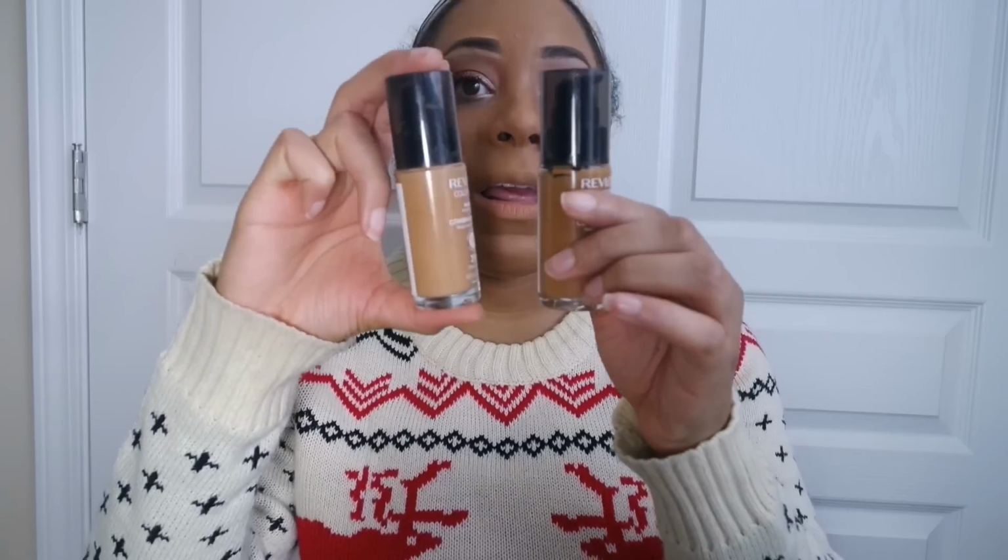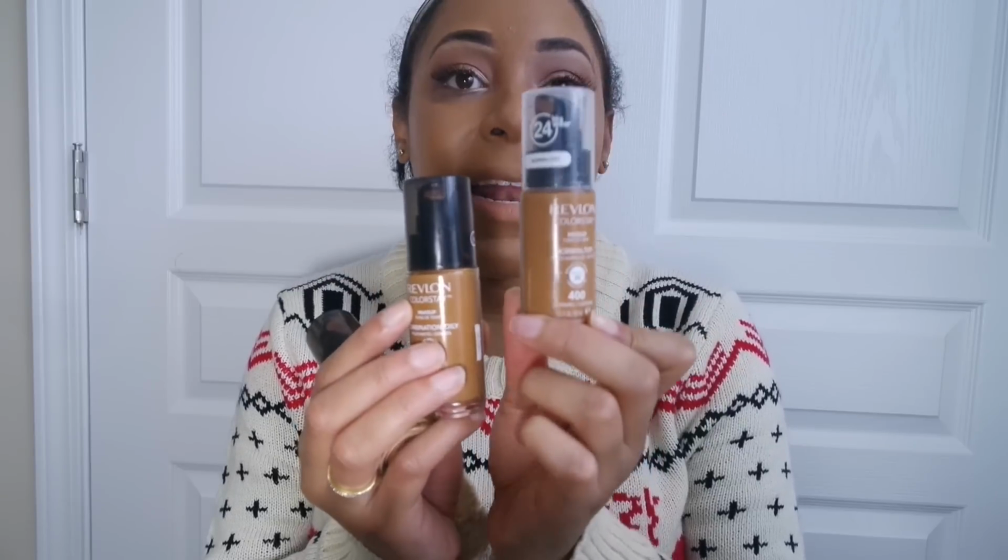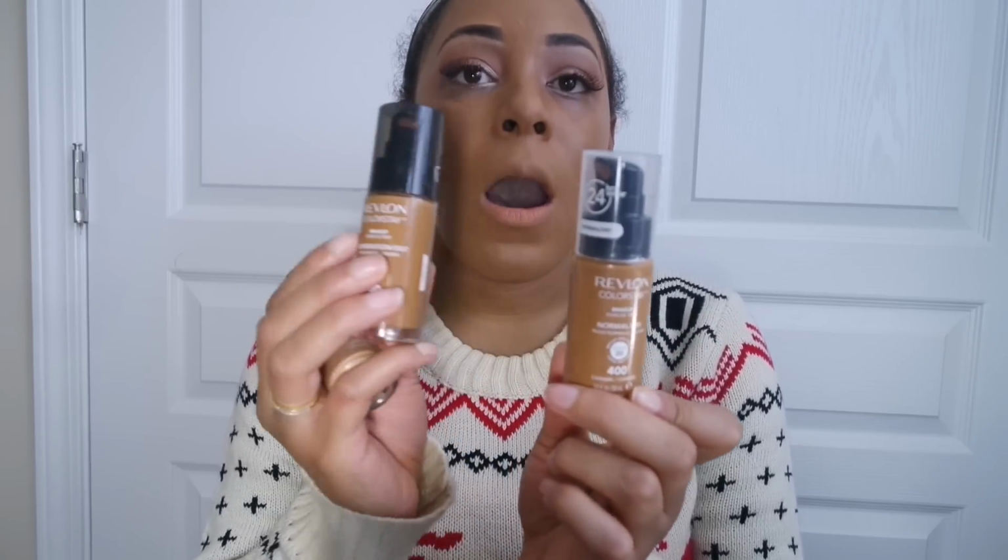For me, I have dry skin, as I said in the beginning, but I am using the combination oily foundations. Now, they also do have the one for normal and dry skin. I just did not love it as much. I do have it, and the distinction between the two is that the normal and dry skin has the white lid, and the oily to combination has the black lid. This is what it looks like.